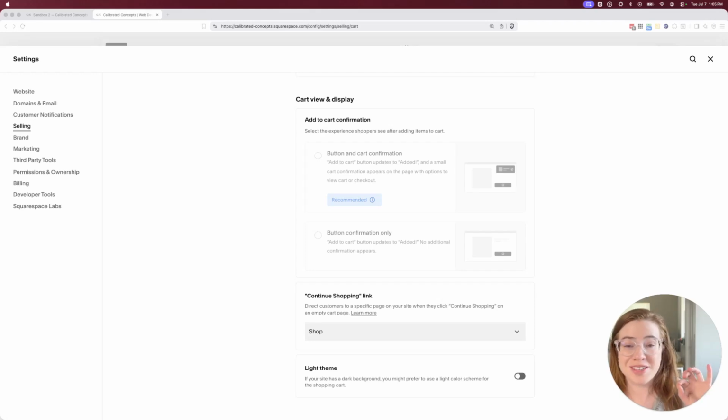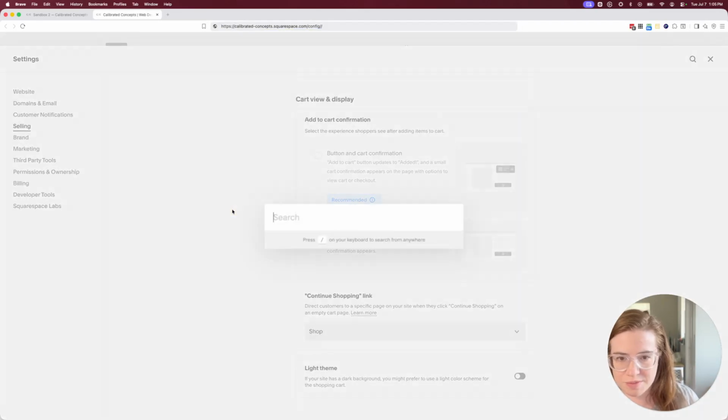All right, one little tip before we fully jump in. Inside Squarespace, hit the /, and you can find any of these settings that I'm talking about. So I will tell you where to find them, but if you get confused at all, go ahead and hit / and search for what you're looking for.